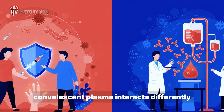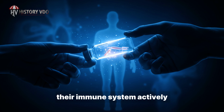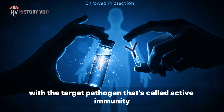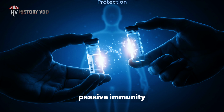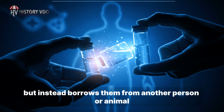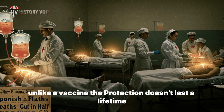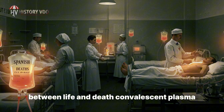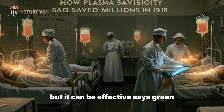Convalescent plasma interacts differently with the immune system than a vaccine. When a person is treated with a vaccine, their immune system actively produces its own antibodies that will kill off any future encounters with the target pathogen. That's called active immunity. Convalescent plasma offers what's called passive immunity. The body doesn't create its own antibodies, but instead borrows them from another person or animal who has successfully fought off the disease. Unlike a vaccine, the protection doesn't last a lifetime, but the borrowed antibodies can greatly reduce recovery times and even be the difference maker between life and death. "Convalescent plasma is the crudest of the immunotherapies, but it can be effective," says Greene.